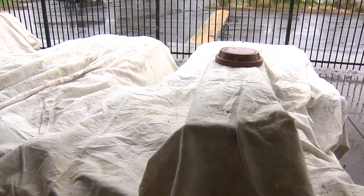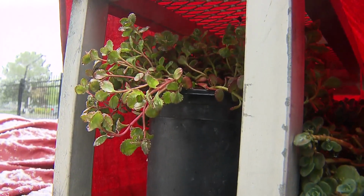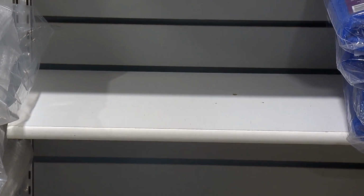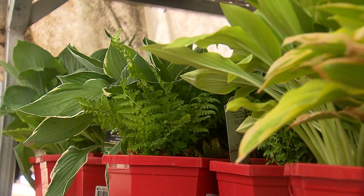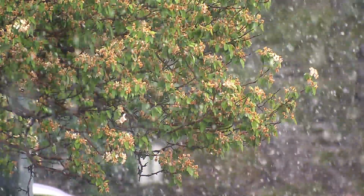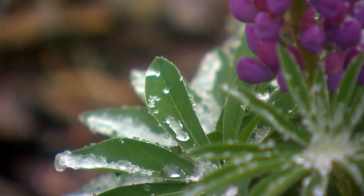Country Fair Garden Center not only had to cover all their plants with frost cloth, but they sold out of protective covers on Thursday. It was madness. Everybody just coming, buying everything that we had. Right now, we're just hunkering down. The assistant manager at Country Fair says a few degrees can make the difference between your plants freezing or frosting.